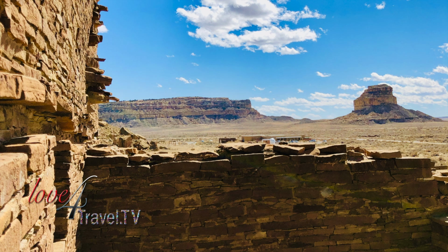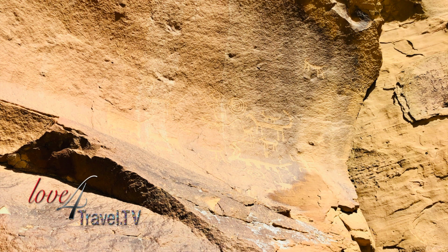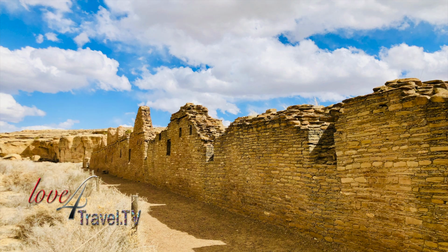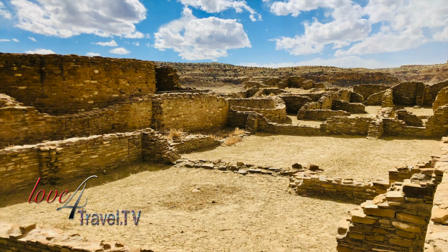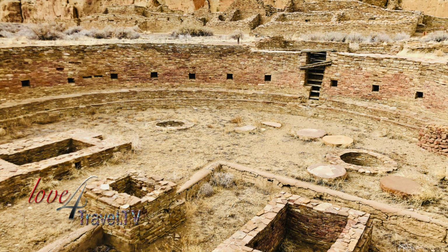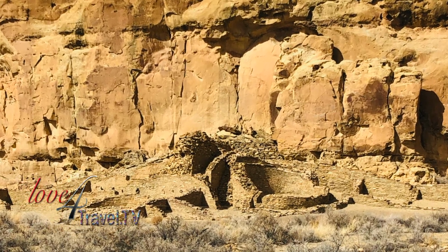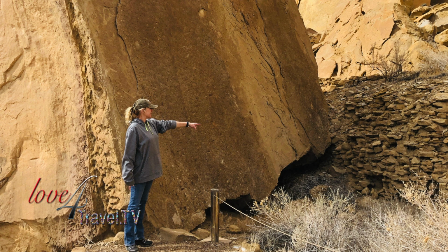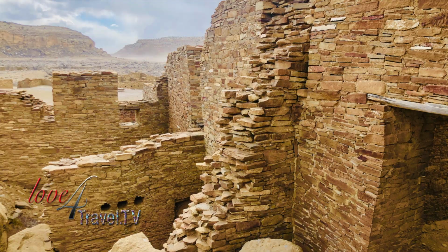As the national park reminds us, the past belongs to everyone. These fragile and irreplaceable sites are part of the sacred homeland of the Hopi, Pueblo peoples of New Mexico, and the Navajos. Please remember, enter with respect and honor the cultural heritage contained at Chaco Canyon. Don't climb walls, stay on the paths, and most importantly, don't remove any artifacts, plants, or rocks from inside the park.